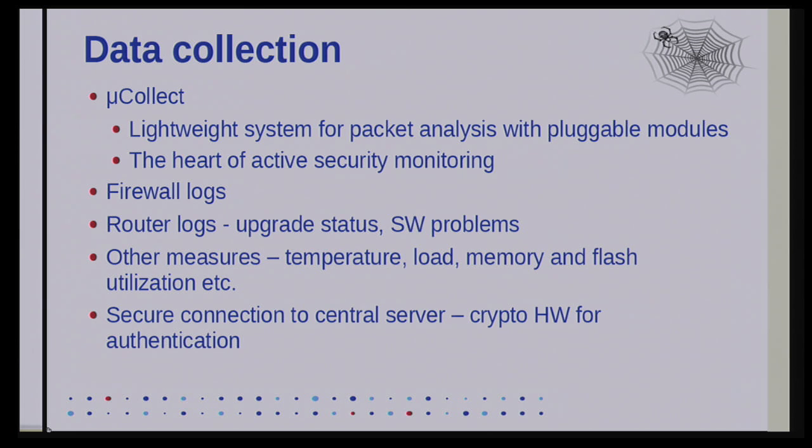It's a pluggable system for data analysis, something like a pickup module. It's the heart of the active security monitoring system. We also collect all the firewall logs, so any unsuccessful attempts to connect to the router. We look at the router logs, upgrade status, and software problems. We also collect other data like temperature, load, memory, and flash utilization.